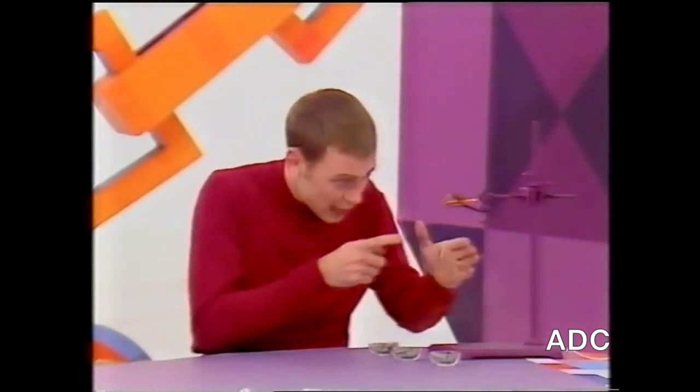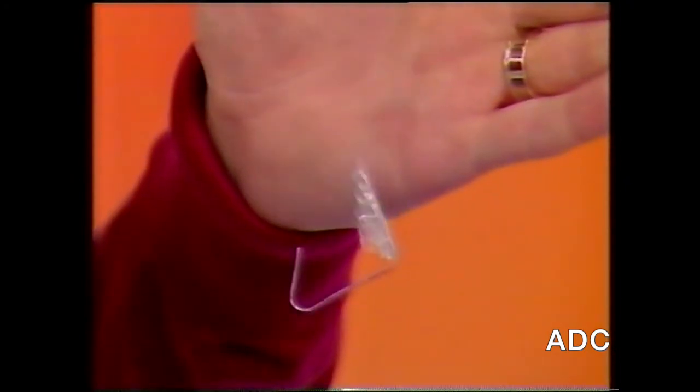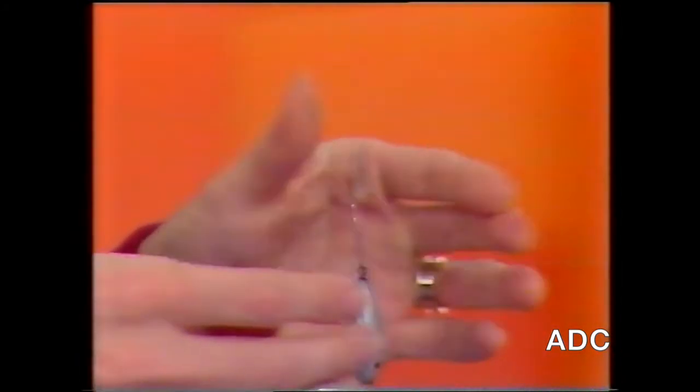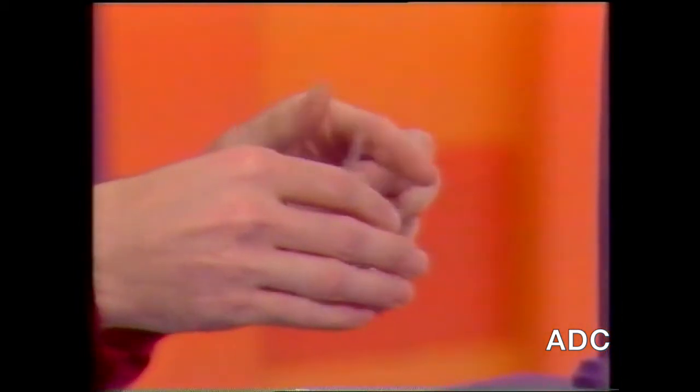Now, I have a human hair here. Can you see that there? Yeah. And how strong is it? Well, let's add a weight of 25 grams and see how it takes it. No trouble. Another 25 grams, maybe. 50 grams. It's starting to stretch. I'll add another 15 grams and it breaks. See, I told you it couldn't be true.